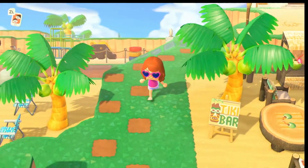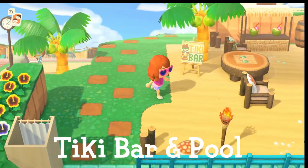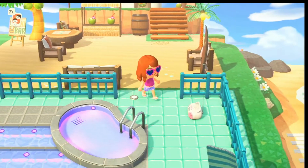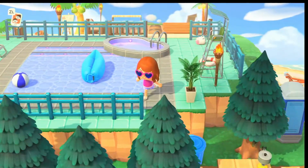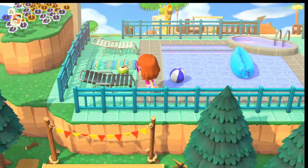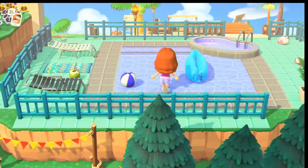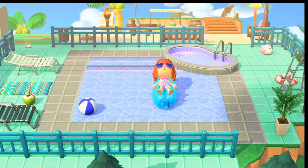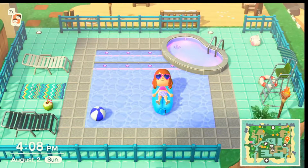Coming over here is another one of my favorite places. This is the Tiki bar and the pool area. So you can see the Tiki bar, you can get a drink and hang out, and then if you're ready for a swim, you can come dive into the pool and play with your floaties and your beach balls. So here I had to show you what life was like in the pool.